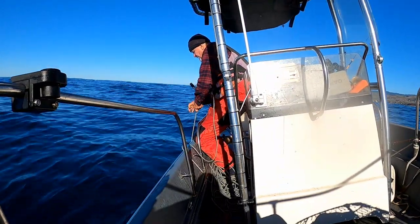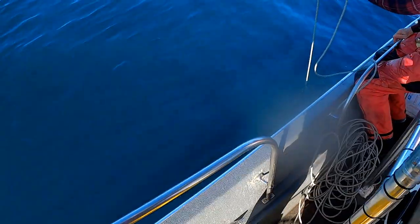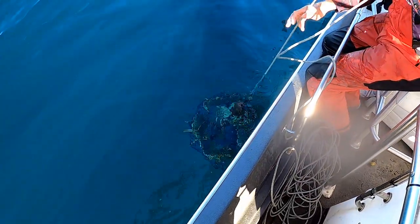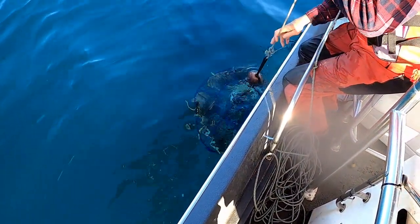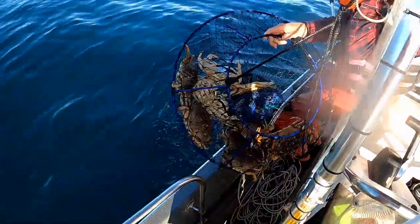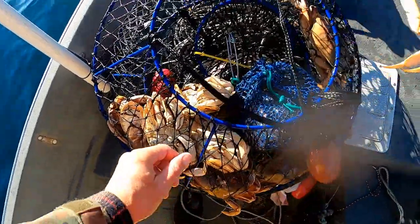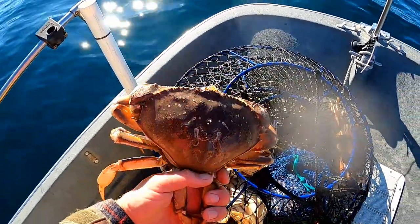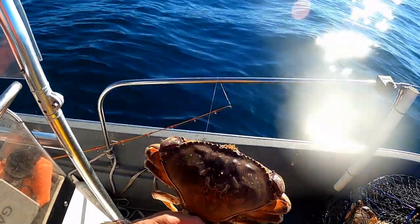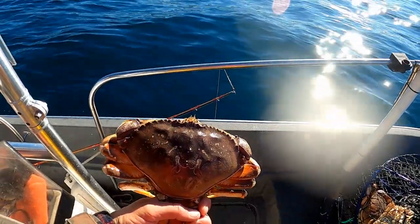About 25 feet down there. No kidding, and you can already see it. Yeah. Oh man. Oh yeah, dude. Look at that. That is awesome. Nice. Yep. Look at that. That thing is bad. You got that gauge just to show that it's a gauge breaker? Look at that. It's got to be 7 inches. Beautiful.